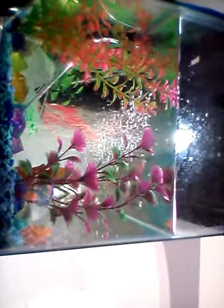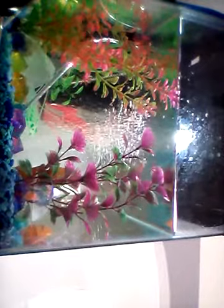I had too many fish in there at once, and this tank is honestly doing amazing. It's still crystal clear. That water's crystal clear. It's just doing great. Those lights don't need any cleaning.